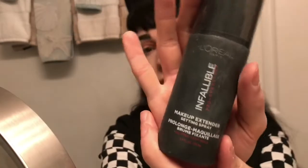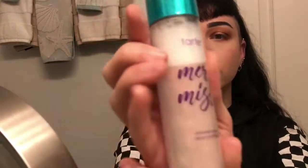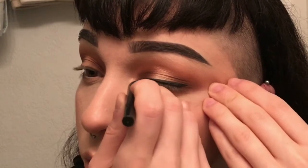Now to set all of our creams and powders and shadows in, I'm going in with my L'Oreal Infallible Setting Spray. And I'm going to spray that all over my face. And for funsies, I'm going to use this Mermist by Tarte, which has glitter in it, and I'm going to spray that as well. Next, I'm going to use my Revlon Color Stay Skinny Liquid Liner, and I'm going to line my eyes.